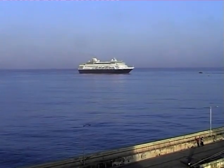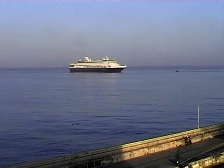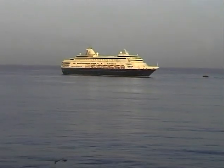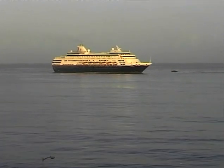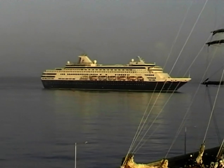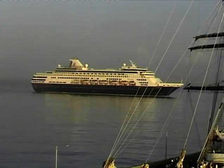First see the Maasdam entering Barbados. She was 55,450 tons and launched in 1993, and was built by Fincantieri for Holland America Lines. Get a closer look now as she approaches the harbour entrance.